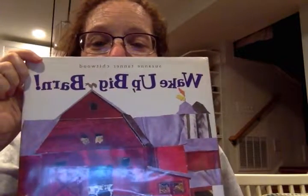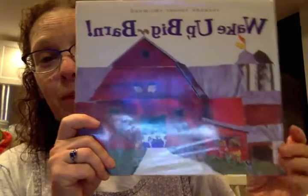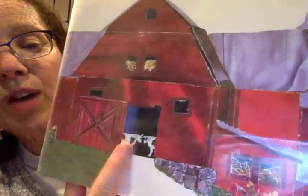Wake Up, Big Barn. So we just had the dog and cat fall asleep, and now we're going to wake up Big Barn. Suzanne Tanner Chitwood. That's an interesting name. Look at that pretty picture with the barn and the two cows. I love cows, and I do like Holsteins.